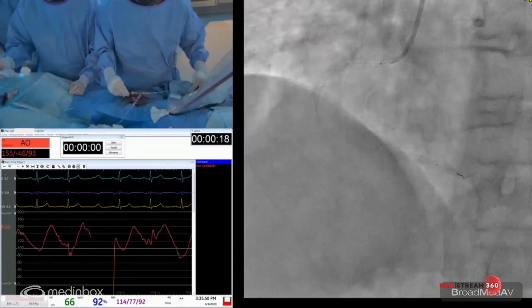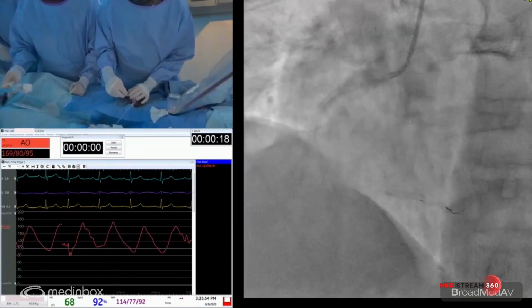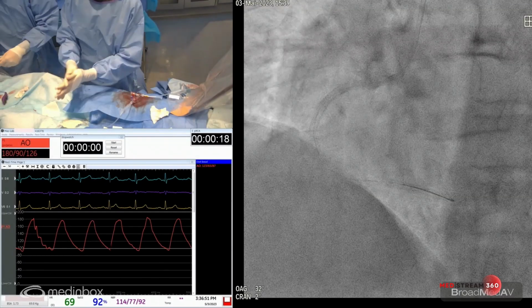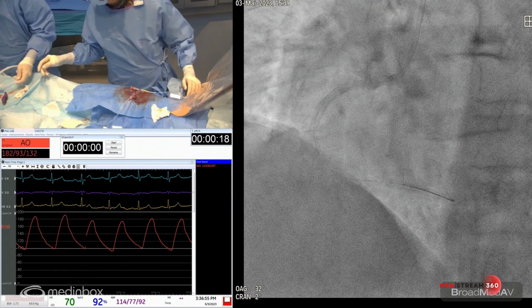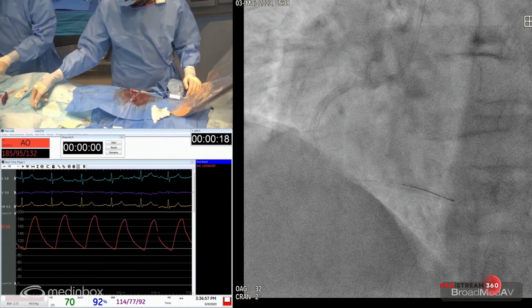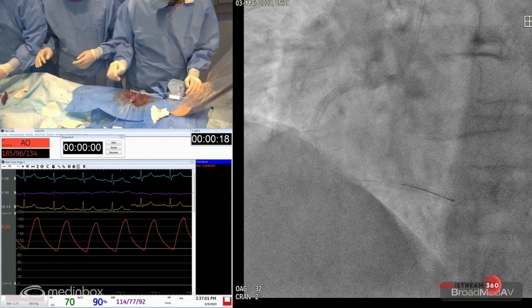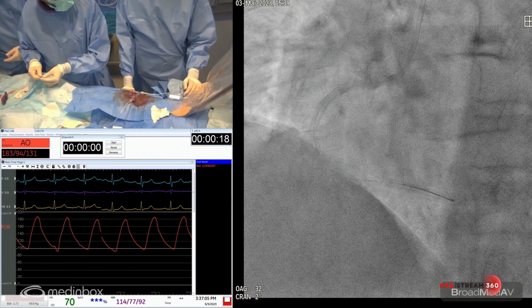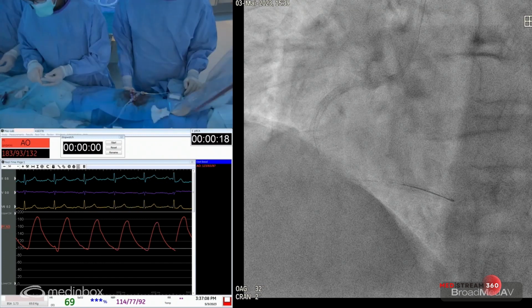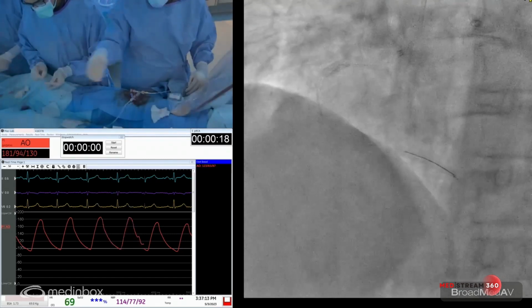So obviously, non-compliant balloon 3.5. We're just going to optimize this with a 3.5 by 12, and then head to finish with the imaging. The patient has 7, 8 out of 10 chest pain, but we put such a long stent, and we'll occlude the vessel multiple times, so expected. We're just going to make sure there's no complications.